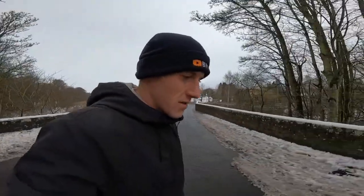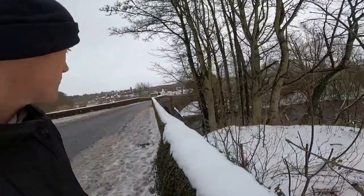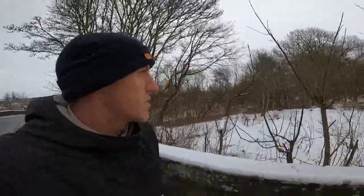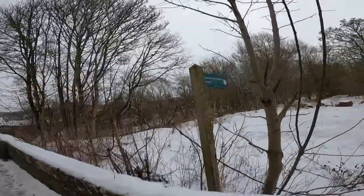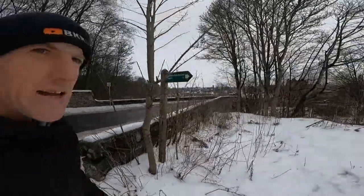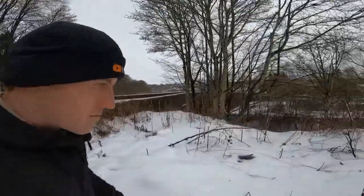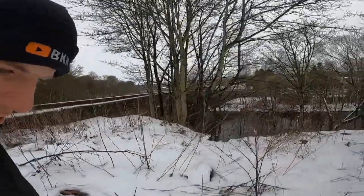I love how, when they made things out of stone back then, they really took their time, with the detail and stuff. I might walk in here a little bit and just have a look. There's a sign, Brechin Path Network. Dalgetty, quarter of a mile down that track there. But what I really want to see is the bridge.